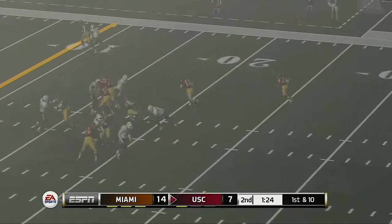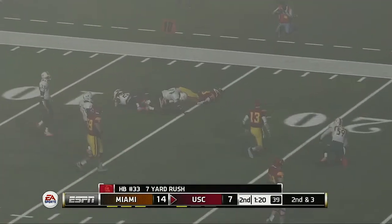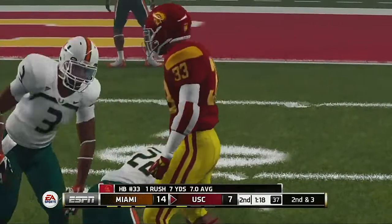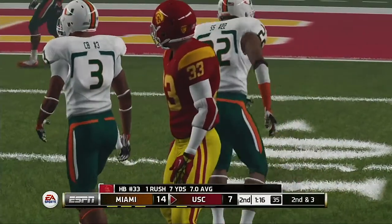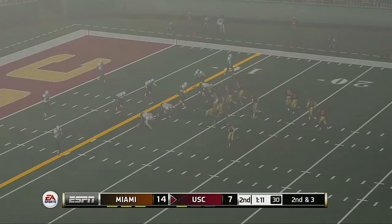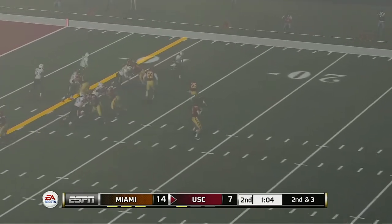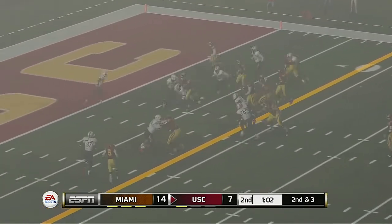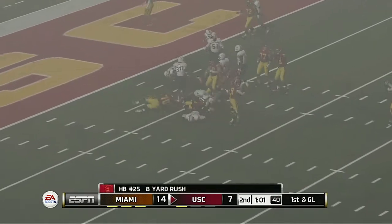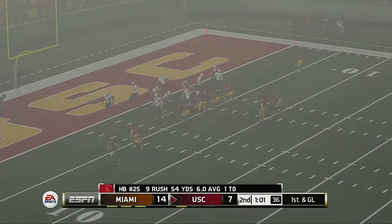It was a great read by the quarterback there to take the snap and throw it quickly to get the first. Nice run there. Pitches back. It's the ninth play of the drive. What a play, and that is first and goal. That's the fifth first down for this offense on this drive.